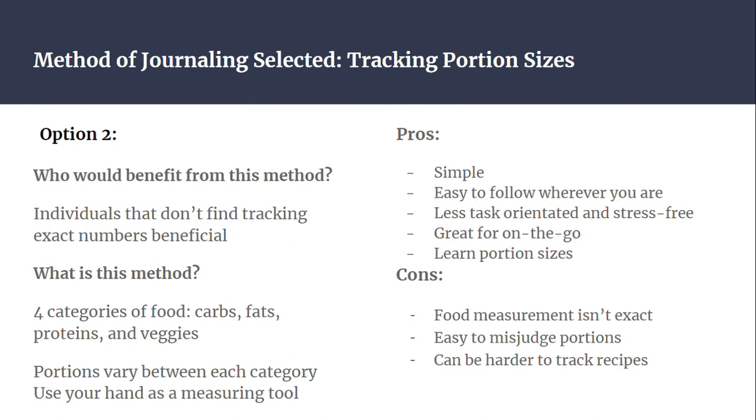The cons of this method: food measurement isn't really exact. It's easy to misjudge portions, and it can be harder to track recipes, especially when you're putting in little ingredients. It's easy to do that when you can enter everything into an app, but when you're measuring it with your hands or just trying to track portion sizes in general, it's not too easy when you've got a lot of ingredients. So you guys can do either of those two methods.